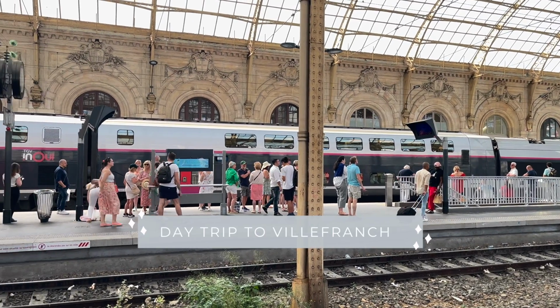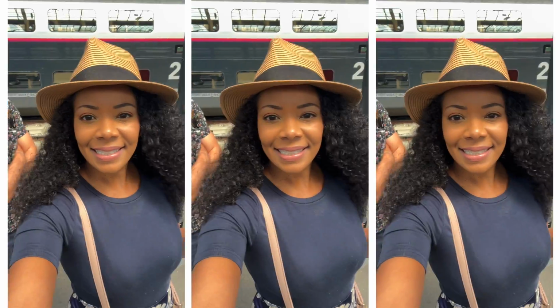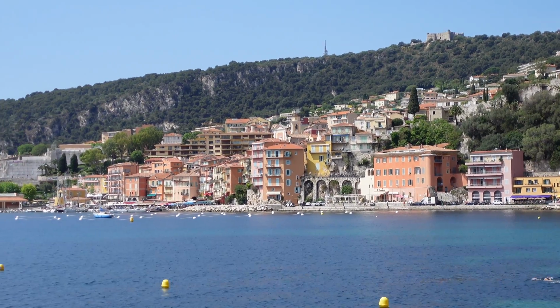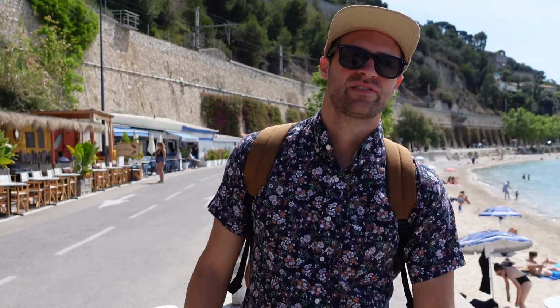Day trip to Villefranche, however you say it. It is 2 stops away from Nice. When I was originally researching this trip, I actually thought about staying here instead of Nice just because it seemed really cute. I'm happy ultimately that I chose Nice just because it's bigger, there's more to do. Villefranche is a great day trip. I don't think you need more than just a day trip here.